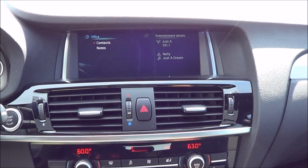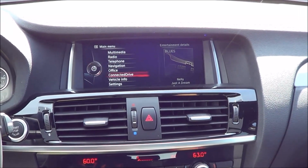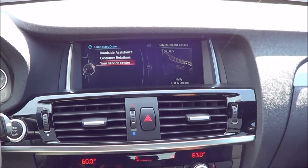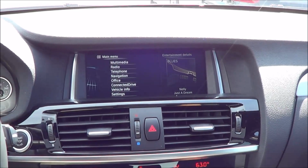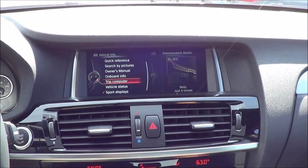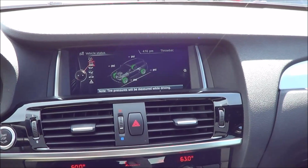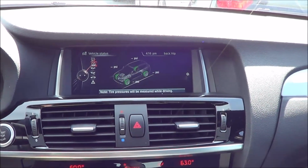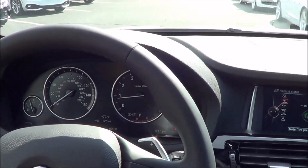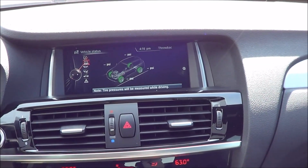Coming to Office over here, you have your contacts and then your notes. BMW Connected Drive gives you your roadside assistance, customer relations, and then your service center. Coming to Vehicle Info, you can go to your owner's manual, onboard info, your trip computer, your vehicle status, like your tire pressure monitoring system. A lot of that stuff will usually on other vehicles be displayed up on the gate, right near the gauges and the instrument cluster, but BMW decided to put it on their iDrive system.